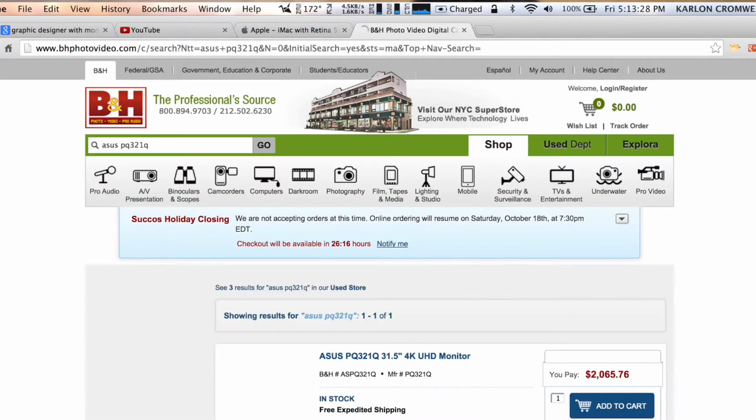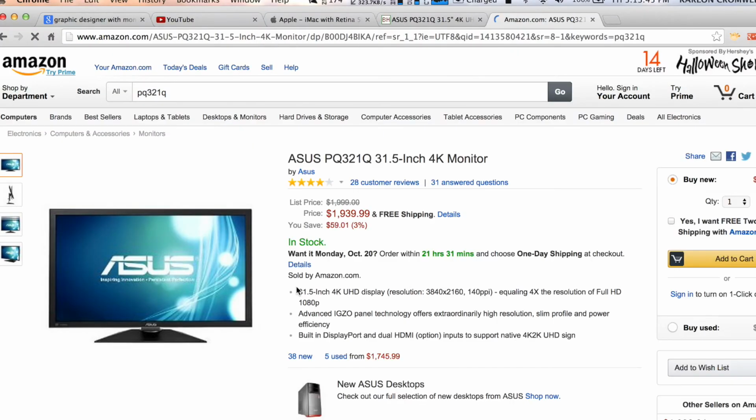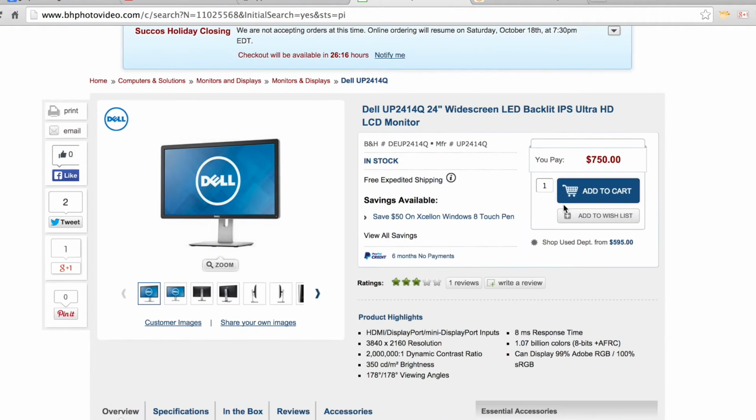So, like I said, 5120 by 2880. $2,499, which I believe is a steal, because let's think about it for a second. The two 4K monitors I knew about prior to this announcement: one is by Asus, the PQ321Q. It's a 4K display, but it's 32 inches, and that's going for right now $1,939 at Amazon.com. When it first came out, it was about $3,000. And then the Dell right now, $750. So roughly, just the screen alone is over $1,000, close to $2,000. Not the Dell, but the Asus.